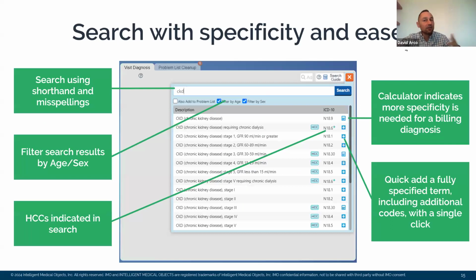Now, with respect to RAF, one of the most important factors in accurately representing disease burden is accurate and specific coding. While some organizations may rely on coders and CDI specialists for this, those resources are often overburdened, and relying on them creates inefficiencies that we believe can be avoided by offering better search and capture tools at the point of care. Our breadth of clinically friendly terms makes it easy for providers to find the term that they're looking for.